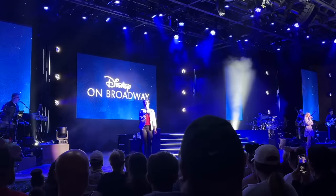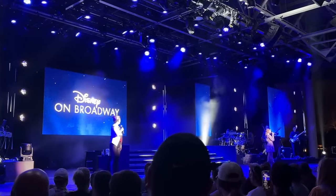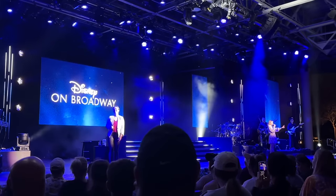Changed our lives. It's true. Right away, we just became fast friends, and our bond just grew deeper and deeper as we brought these iconic characters to life for the very first time. In forever. On a Broadway stage. That too.